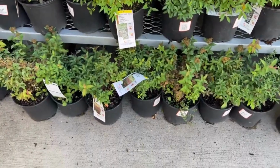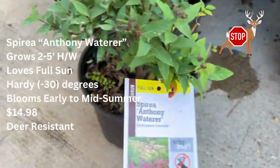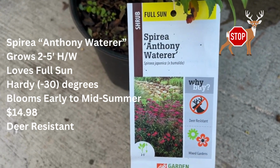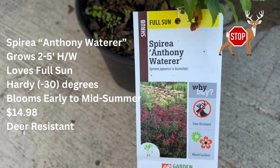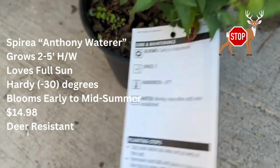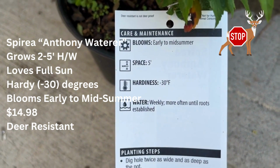And down below here, we have another one. This is Anthony Waterer Spirea. It will grow 2 to 5 feet tall and wide. It loves full sun. It blooms early to midsummer. It is $14.98. It is also deer resistant, and it is hardy down to negative 30 degrees.